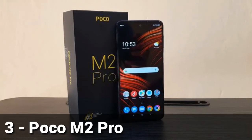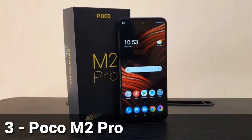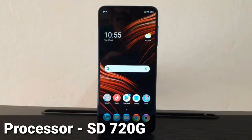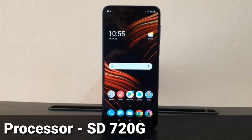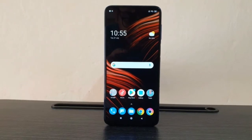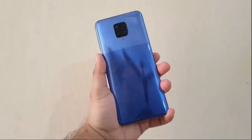Going to the next device that I kept on number 3, that comes from Poco. The full name of this smartphone is Poco M2 Pro. Starting with its processor, in this device we get the Snapdragon 720G processor. We already got this processor in the Redmi Note 9 Pro. I told you about it when I was talking about the Redmi Note 9 Pro.